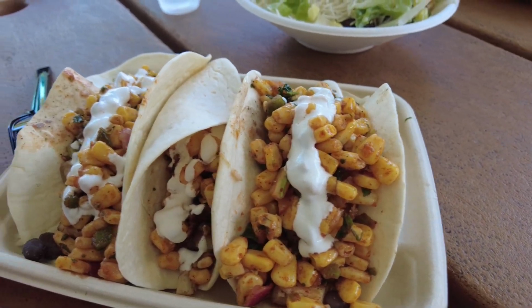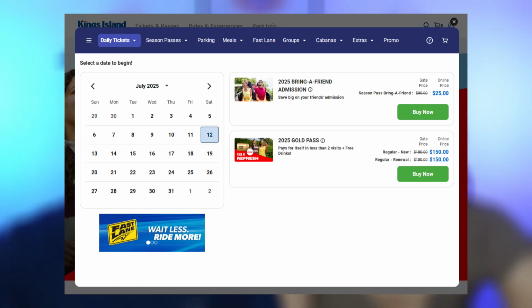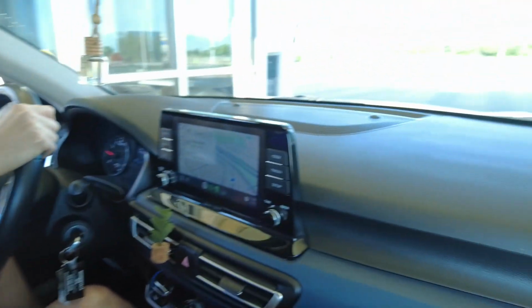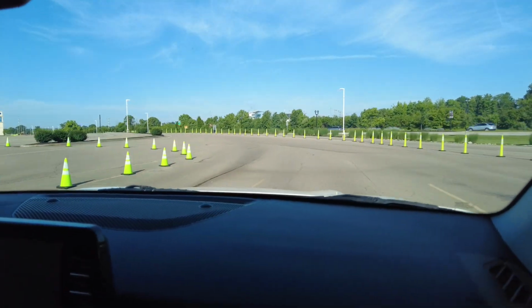Discounts on merchandise, discounts on food purchases, as well as some bring a friend type deals where you can get a discount on a guest that you bring with you. Those season passes also include parking, and parking is expensive at these parks. So that's gonna save you a ton of money right there.